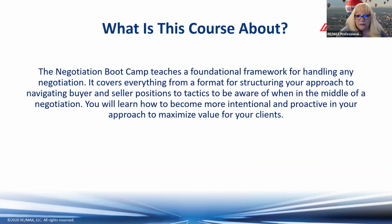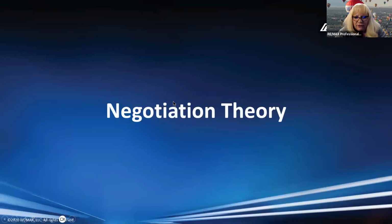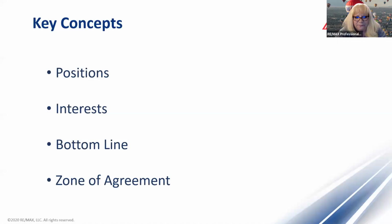So what is this course about? The Negotiation Bootcamp teaches you the foundational framework for handling any negotiation. It covers every possibility: the structure to your approach from a buyer and a seller position, the tactics to be aware of, and how to be more intentional and proactive in your approach to maximize the value for your clients. All right, so let's talk about negotiation theory.